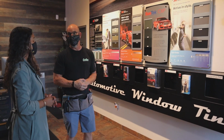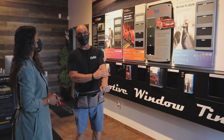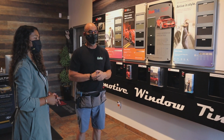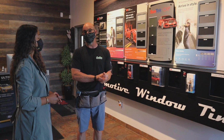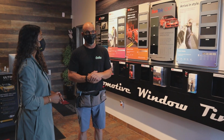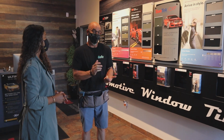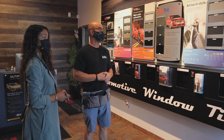Infrared heat's what you feel. It's not UV rays. When you're driving along and you feel heat on your arms, everyone thinks, oh, I'm getting UV rays, I'm getting sunburn. Actually, no, you're feeling infrared heat. A lot of car windows actually repel some of the UV, some don't, so it is important to have UV consideration in it. In Arizona, a lot of people have skin cancer, so it's another thing to consider.